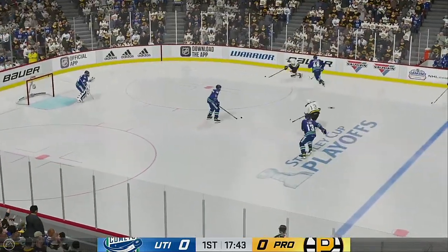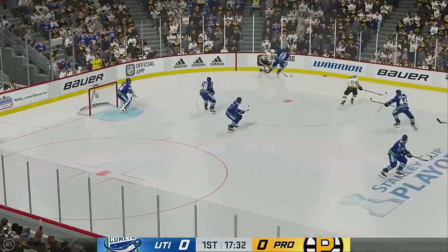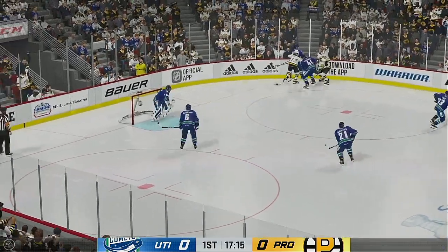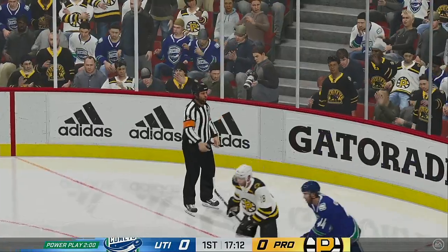Gains the zone from the right. Good defensive stop with the poke check. And he gets a paddle on that one. Get that slop out of here. He makes the stop, and there's no rebound. Off in the corner it is. And pokes the puck loose inside the offensive end. We've got a penalty coming up on the play.